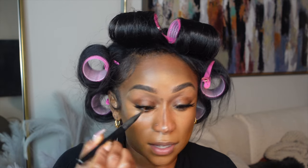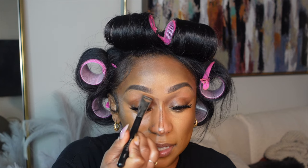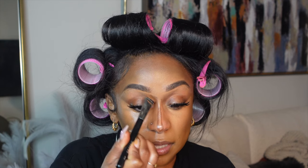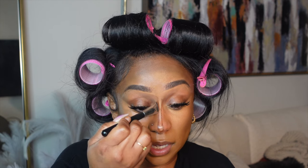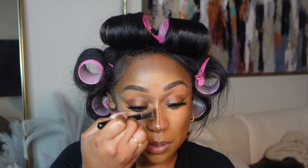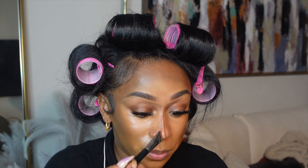I love Morphe brushes. I mean, that's my go-to. I have a few random other brushes that, like I said, I got from Amazon, but mainly it's just so easy for me to just run to Morphe and pick up their brushes. And plus they're affordable too.